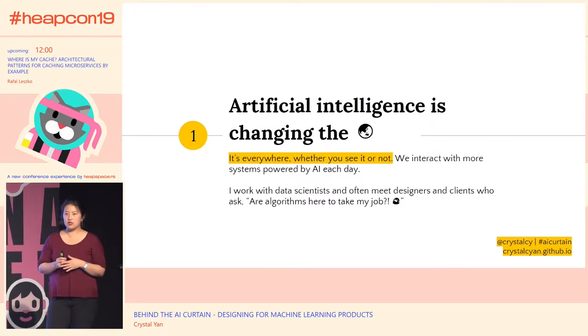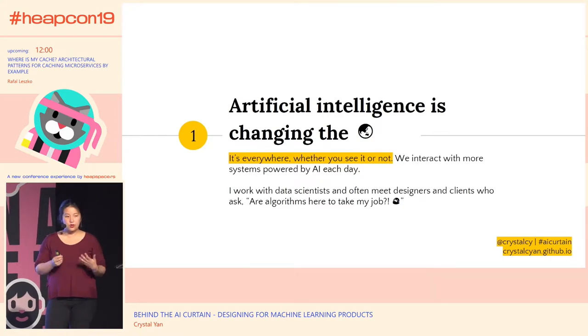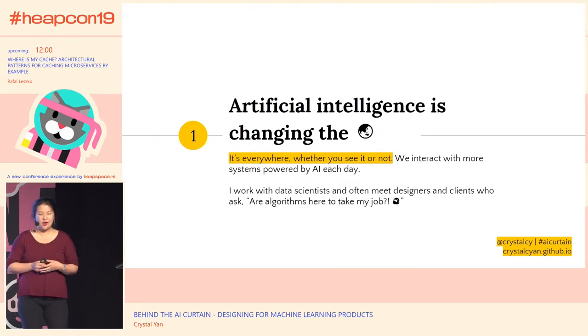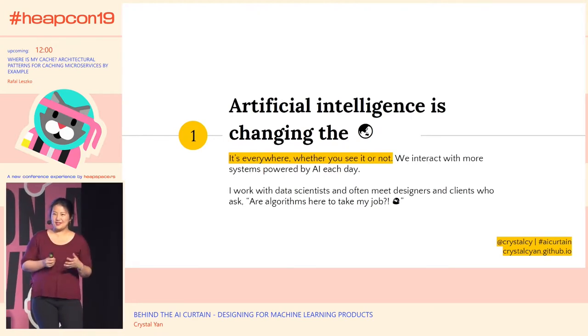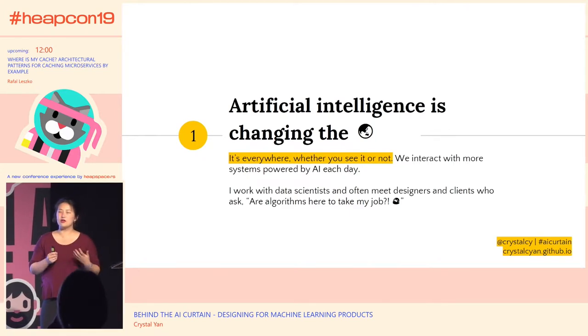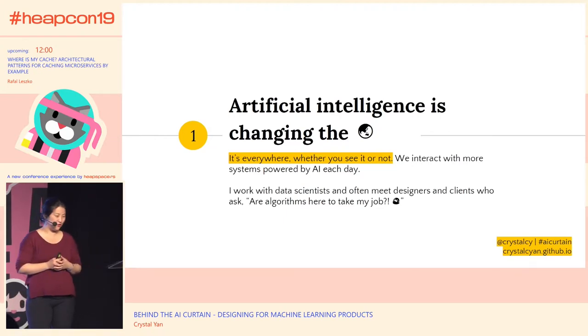At the time that I started thinking about this issue, I was working in a company where a number of our customers and our clients would actually come and ask me, you know, you work with data scientists a lot. Do you think algorithms are going to take over my job? And at first I laughed and I told them, of course not. And then I started to think about what are the jobs that are potentially least likely to be at risk for being taken over by algorithms?